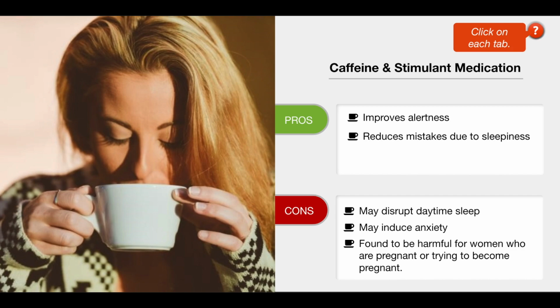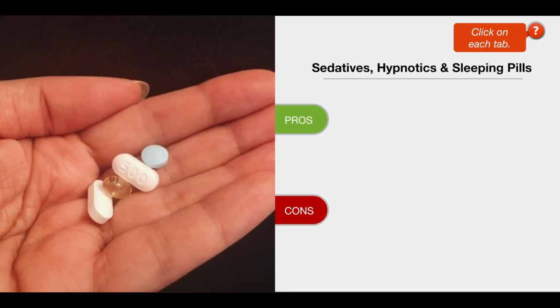While many shift workers lean on caffeine or stimulant medication to feel more alert at night, the relief is temporary and does not solve the underlying problem of circadian misalignment. Further, stimulants do not improve your ability to sleep during the day and may be harmful for women who are trying to become pregnant. Now let's talk a little bit about sleeping pills.